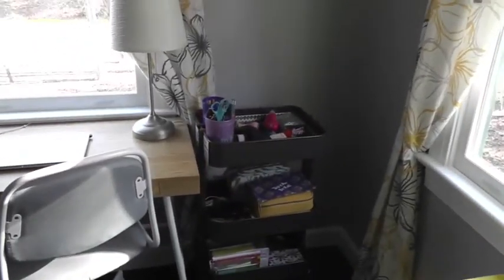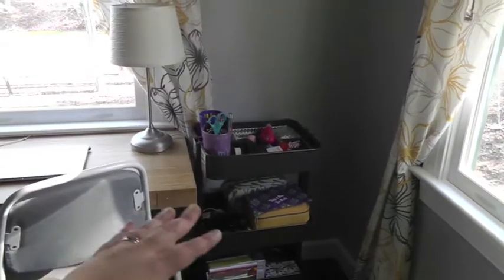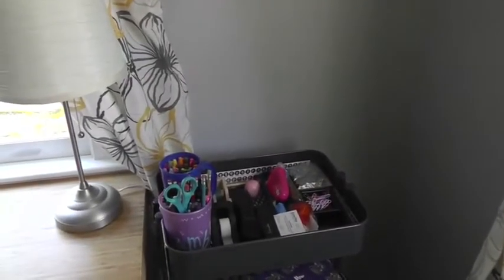And then my cart that I've had forever from IKEA has my most immediate needs as far as pens and pencils, and stationery stuff at the bottom as far as thank you notes, bags and various other stuff, some pins in that case there. I'm not going to go through all of it because it could be a really, really long video.